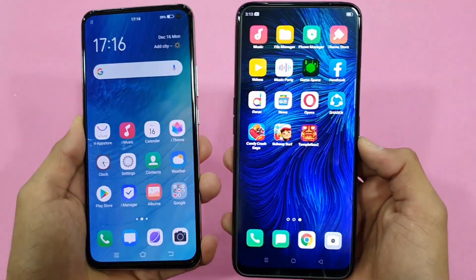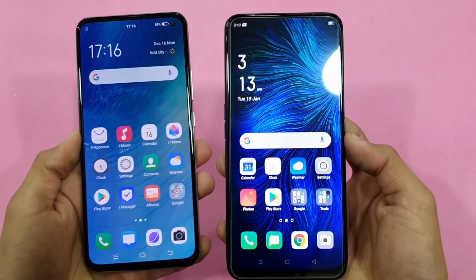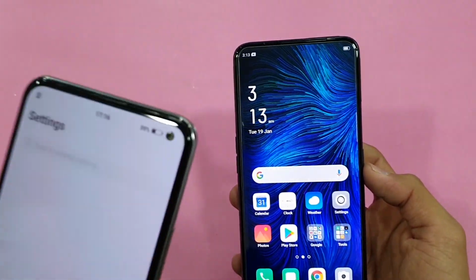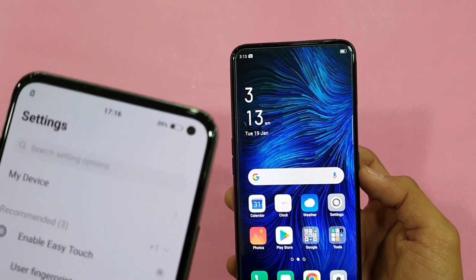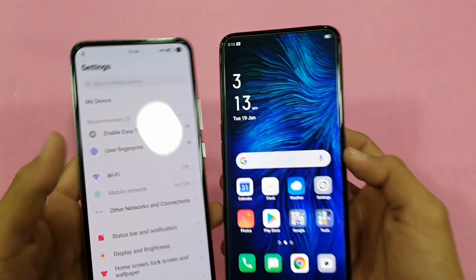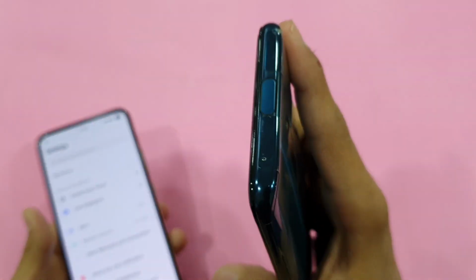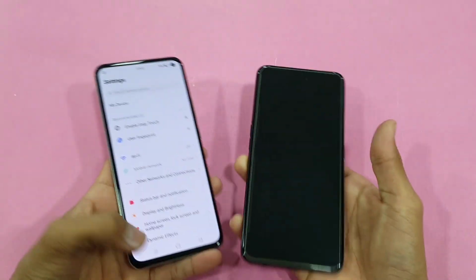Both phones come with a full HD Super AMOLED display, and the Oppo Reno 2F comes with a full view display, but we have an Ultra O display. It is a hole punch display inside the Super AMOLED display versus a full view display on the Oppo Reno 2F, with the help of a pop-up selfie camera on the Oppo Reno 2F.